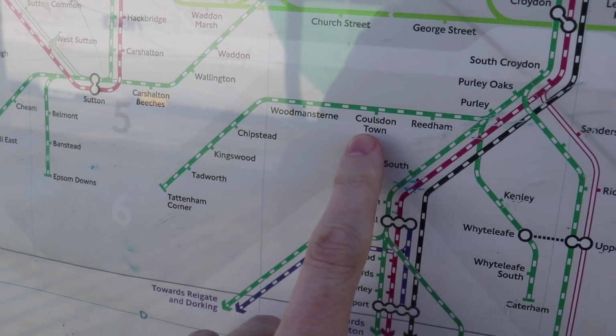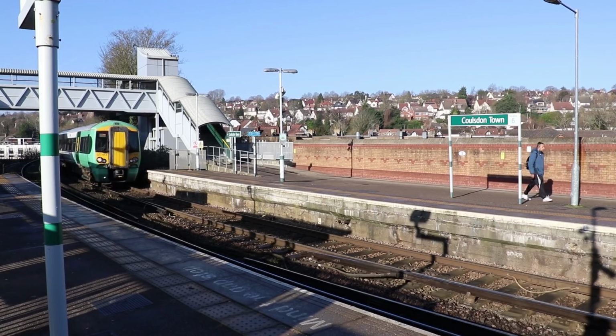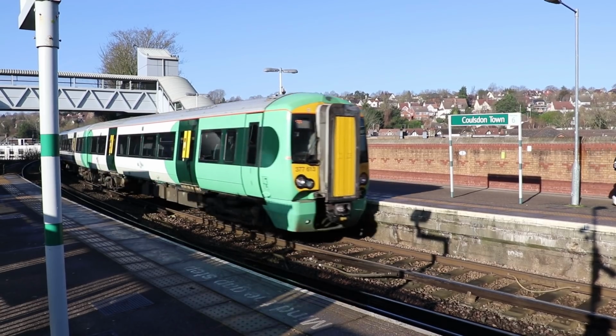Obviously in 2017 I came along here and we went along the branch to Tattenham Corner. There's like Tadworth, Woodmansterne, Chipstead, but I will arrive or leave at every station by train. Coulsdon Town, 15-minute walk off the main line from Coulsdon South.